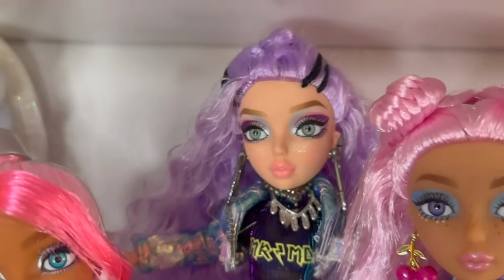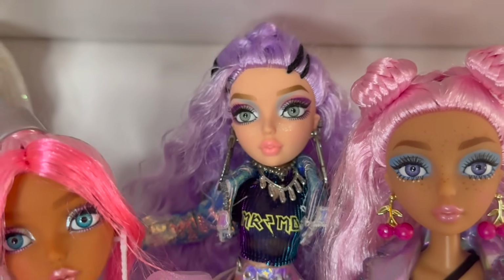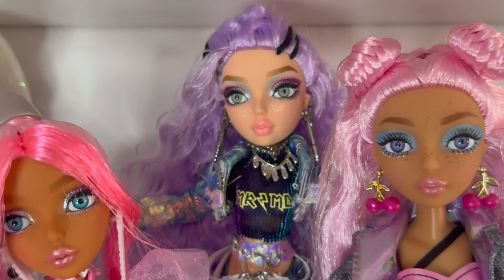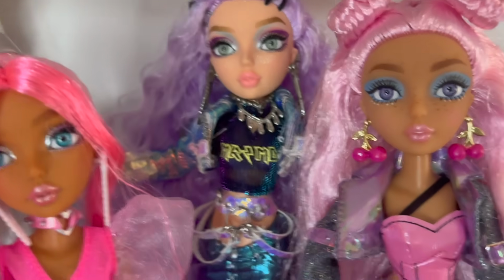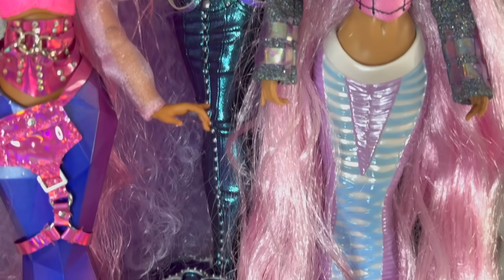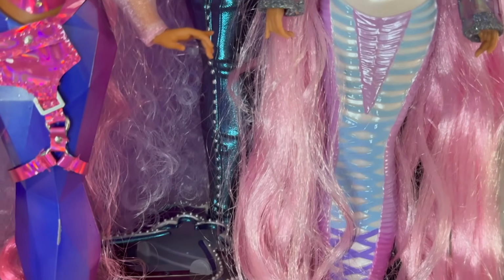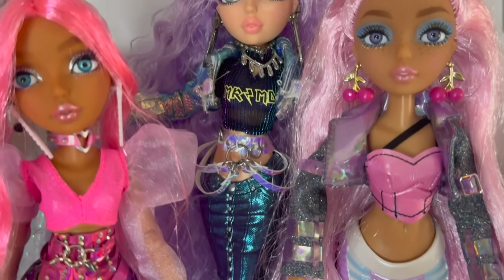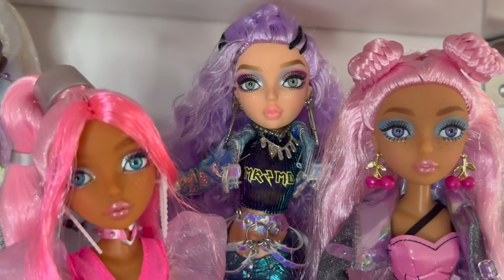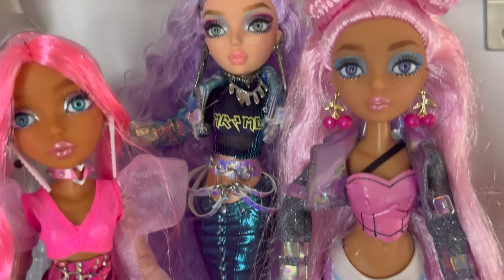In the back there, we've got my least favorite of them. And it's not because I don't like the way she looks, it's because of her stupid hair. I did a whole video and the video just turned into a video about her hair. This is Riviera, she's the punk rock one. She's got horrible hair that's just too much. I said I was gonna cut it and I never did. I just cut a little bit off so she would fit in the display. But she's looking cute, she's a punk rock girl. I did have to move stuff around to fit her in, but she's there.